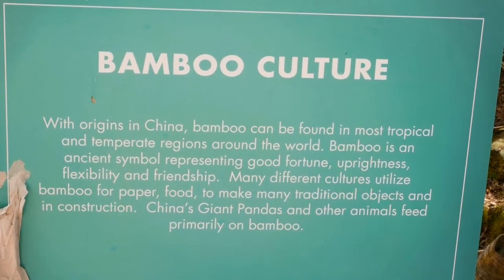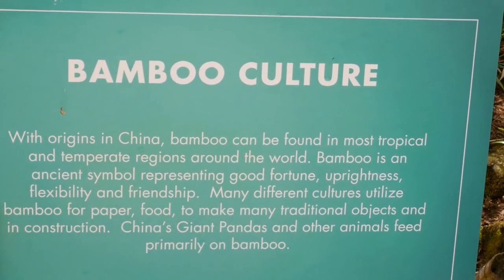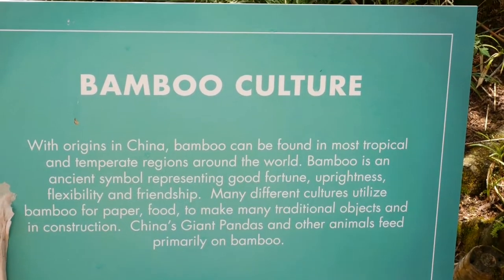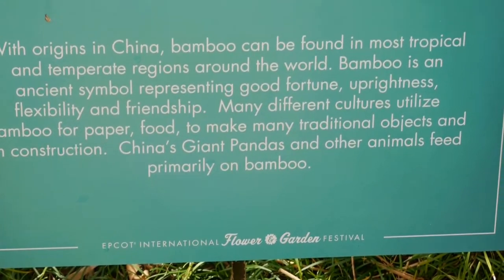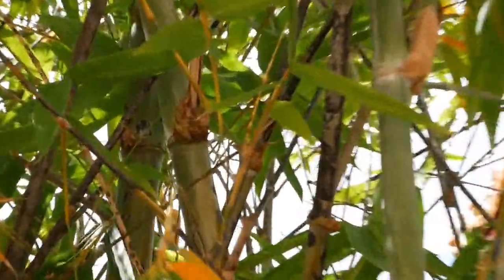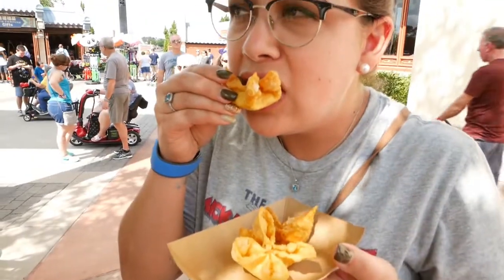Learn a little bit about it. Bamboo is an ancient symbol representing good fortune, uprightness, flexibility, and friendship. China's giant pandas and other animals feed primarily on this green stuff right here. But for us, we're gonna dine on this right here.